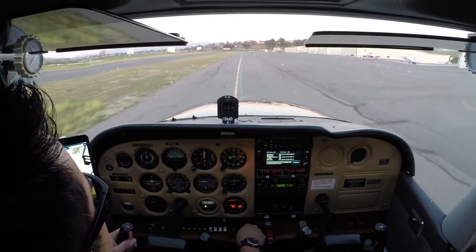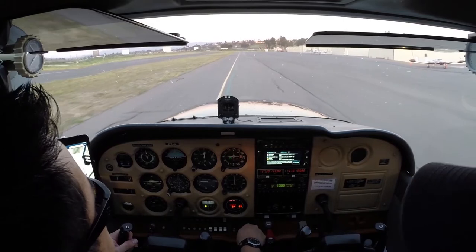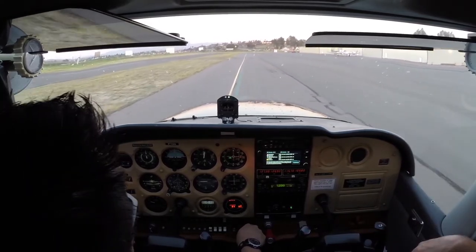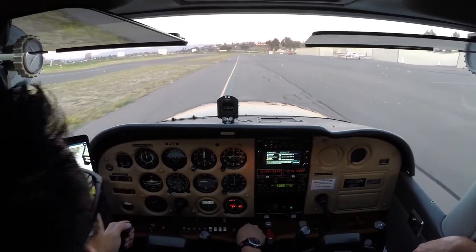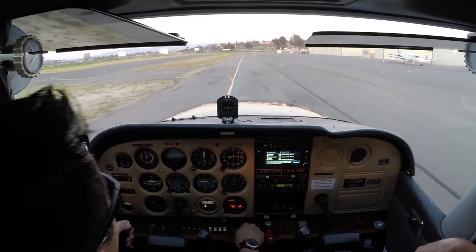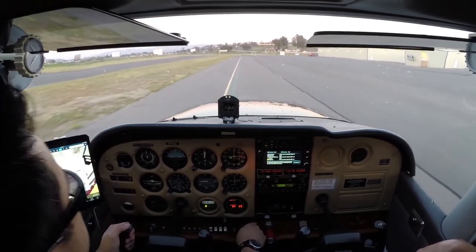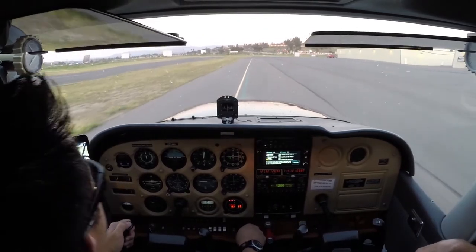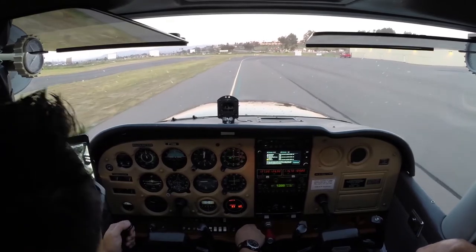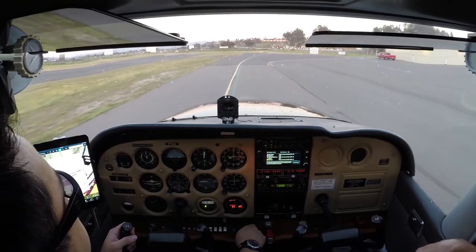Oceanside traffic, Cherokee 44399, Oceanside VOR inbound, anybody there? Just say you're taxiing to runway 24. Oceanside traffic, black and white Cessna is taxiing to 24, Oceanside. Are you departing? Yes, we'll be departing soon, Oceanside. And you're straight out, correct? Affirmative, straight out. Cherokee 44399, 4 miles out, right traffic 24, Oceanside, full stop.